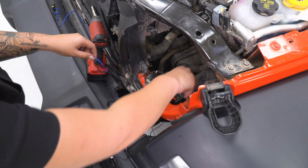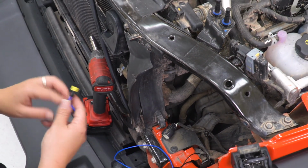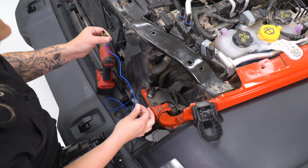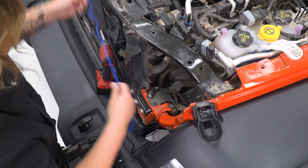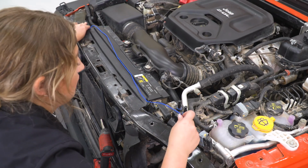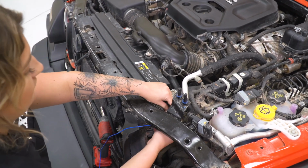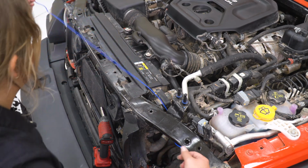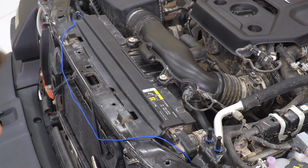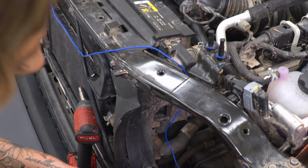Now for the other side, we didn't do this headlight yet, for the other side, I am going to just run this behind where the grill's gonna sit. You wanna make sure that this is not on anything moving or hot, but we could actually run it above and down behind over there. So what I'm actually gonna do is pass this up through here. And we're going to move that over that way. And then we'll clean this up once everything is connected and we make sure that everything is working properly.